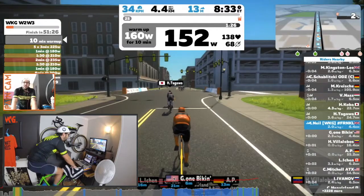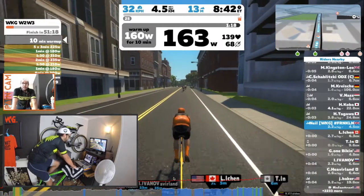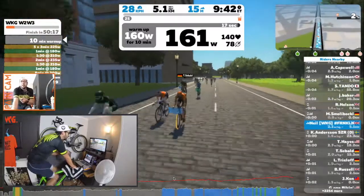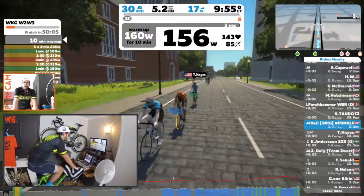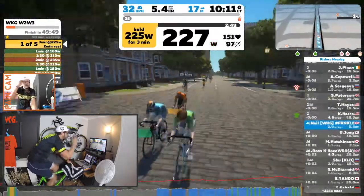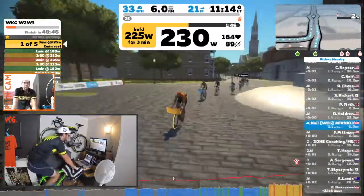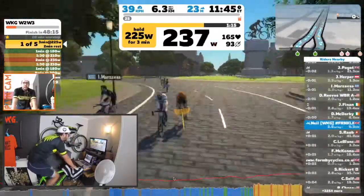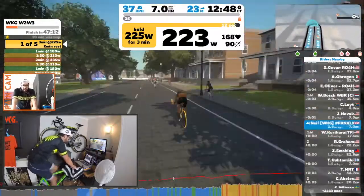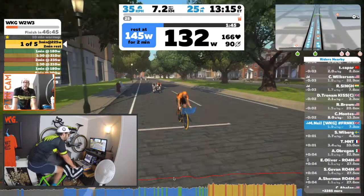All right, I really am going to shut up now because I've only got a minute and a half until my FTP blocks start. So let's catch my breath. All right, here we go. Let's get the cadence up just a little bit. It's going to be easier to spin those watts with a higher cadence. Okay, that's the first block at my FTP, 225-ish, done.